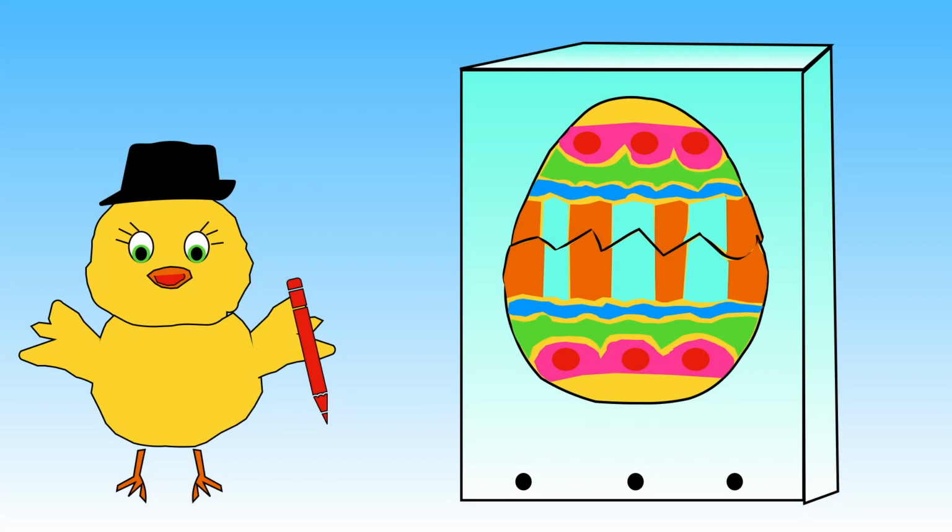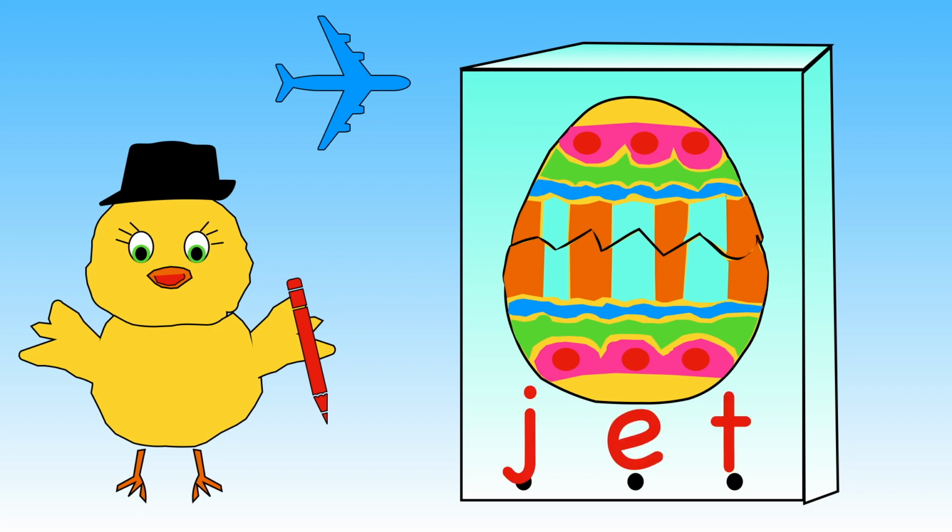Help Charlie write the word jet. Use your phoneme fingers to help. J, E, T, jet. Well done.